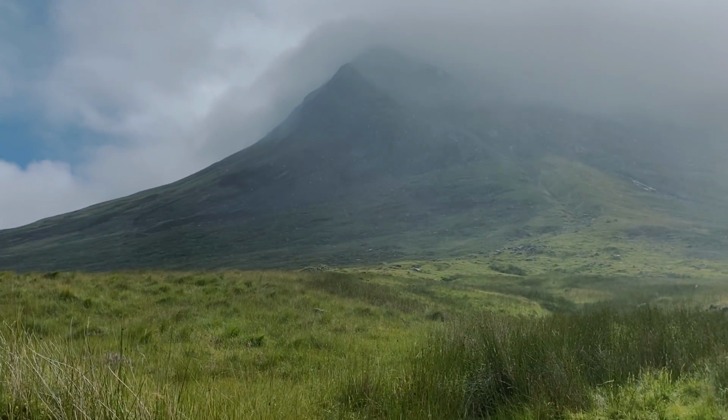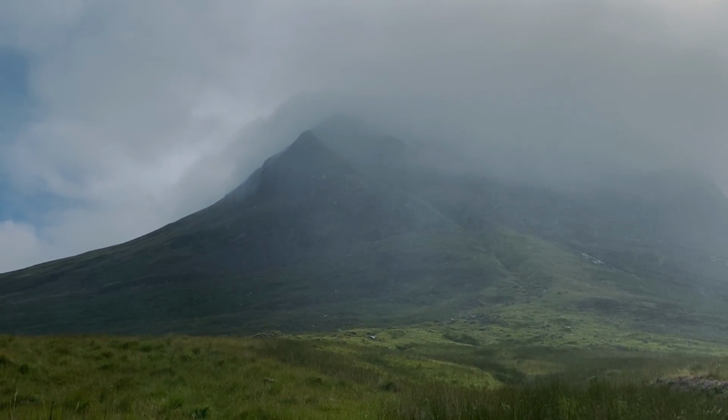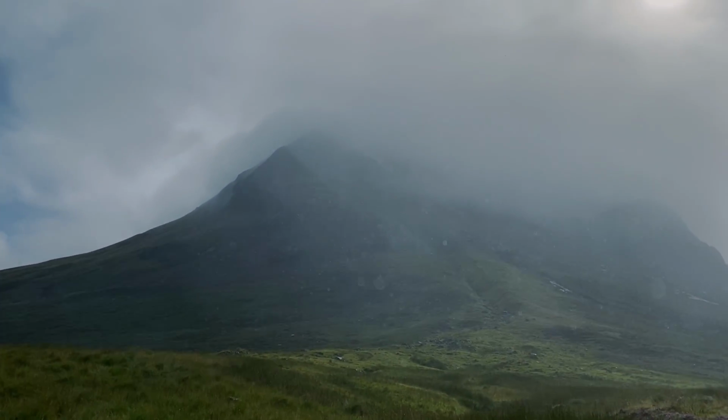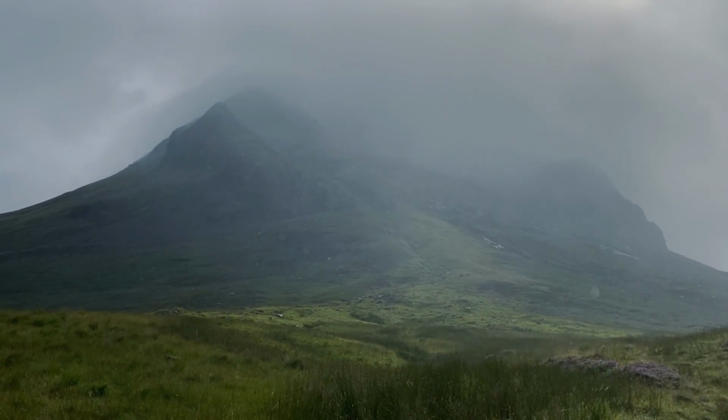After walking about 4 or 5 kilometers, we finally reached the base of the mountain, and as you can see, it's actually a lot steeper than I thought it would be. Still can't really see the top due to the cloud cover, but hopefully the views from above aren't too bad.